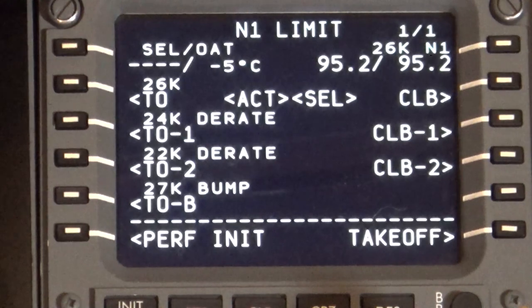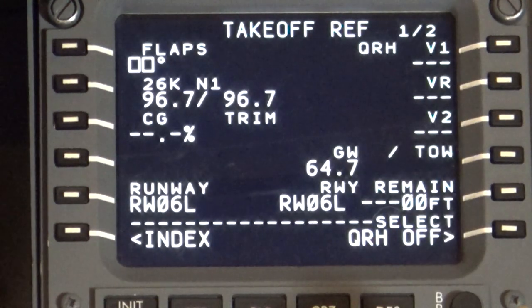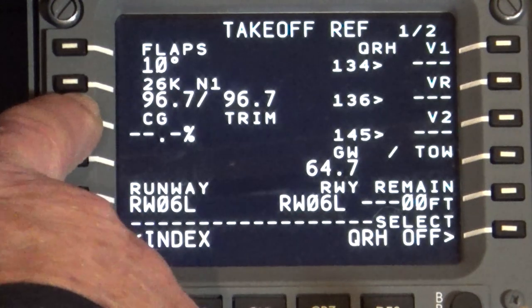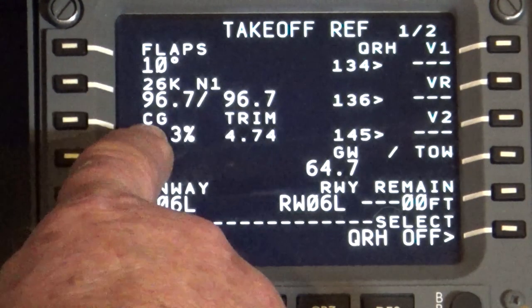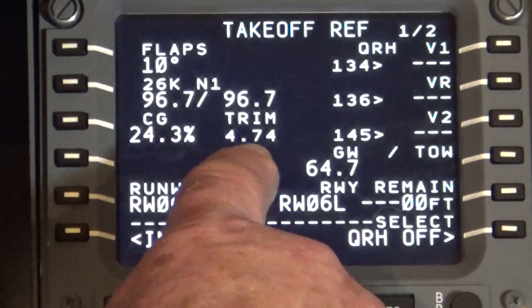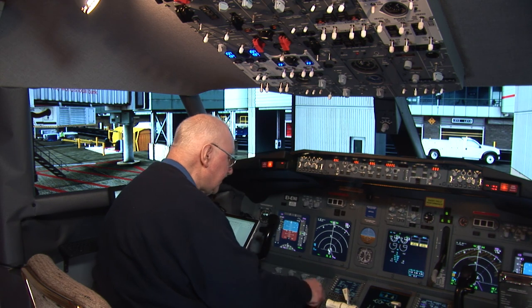Outside air temperature is 5, so I'm going to go ahead and put 5 in there. Takeoff, I'm going to use flaps 10. Double click this, and it will calculate the center of gravity, and this will be the value that needs to be put on the trim wheel, which is right here next to the yoke.